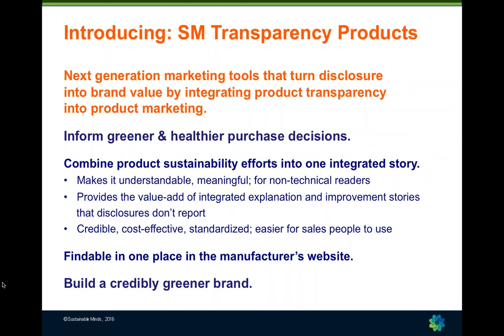So to that end, we've created our transparency product family. And I'm going to go through the products in that family because our new product is the Performance Fact Sheet. But our product family of transparency products are next generation marketing tools that turn disclosure into brand value by integrating product transparency with product marketing expressly to inform greener and healthier purchase decisions. So we're combining product sustainability efforts into one integrated format to make it understandable and meaningful for non-technical readers. We're providing the value add of integrated explanation and improvement that disclosures don't report.